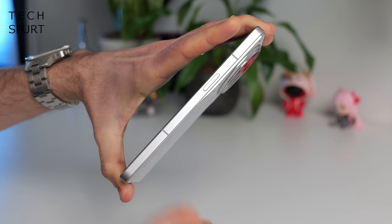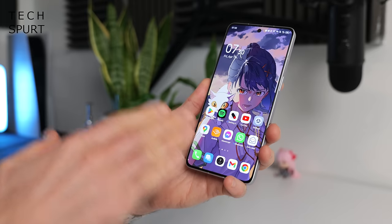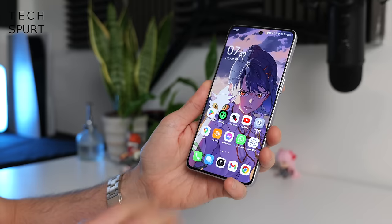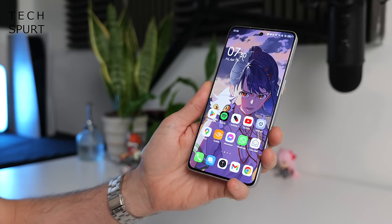Apparently, that frame is constructed from aerospace grade metal. And certainly the Camon 30 Premier 5G has proven pretty hardy these past couple of days. I've banged it about the place, no nicks or scuffs anywhere so far. You've also got Gorilla Glass 5 protecting that display. You've actually got a pre-installed screen protector slapped on there too, so double the protection.